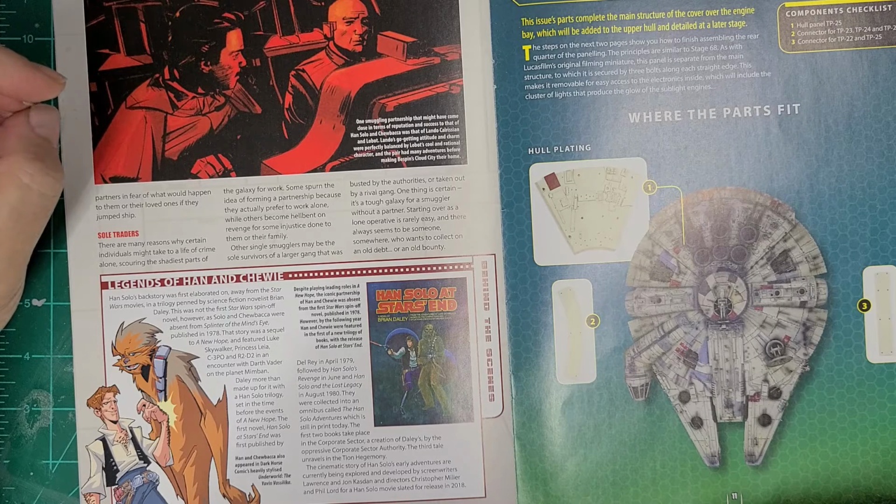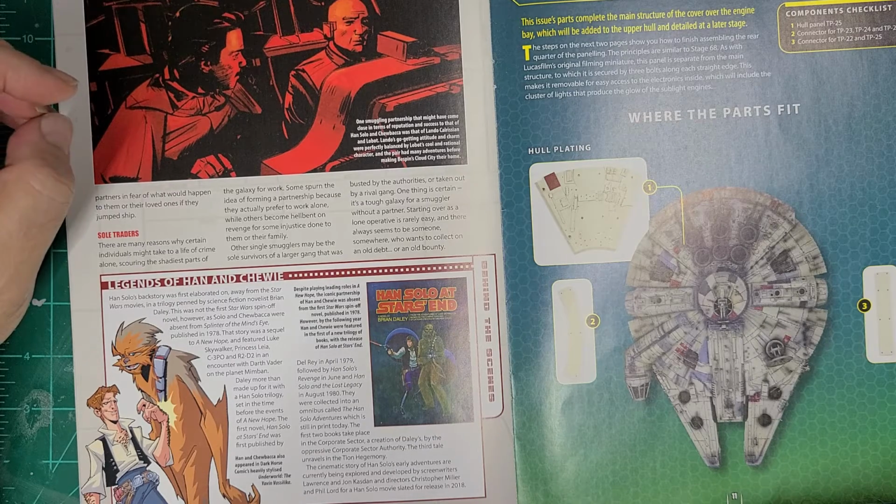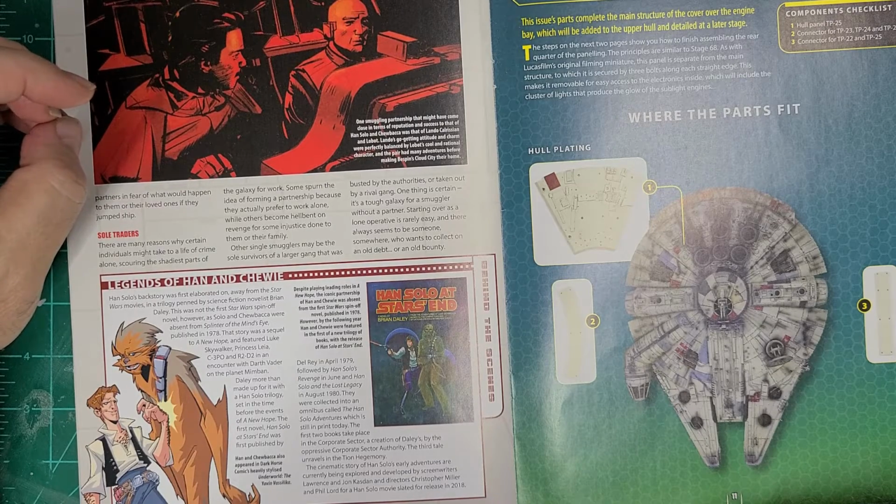Other single smugglers may be the sole survivors of a large gang that was busted by the authorities or taken out by a rival gang. One thing is certain, it's a rough galaxy for a smuggler without a partner. Starting over as a lone operative is rarely easy, and there always seems to be someone, somewhere, who wants to collect on an old debt or an old bounty.